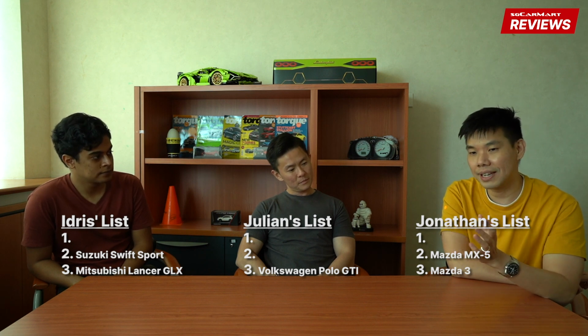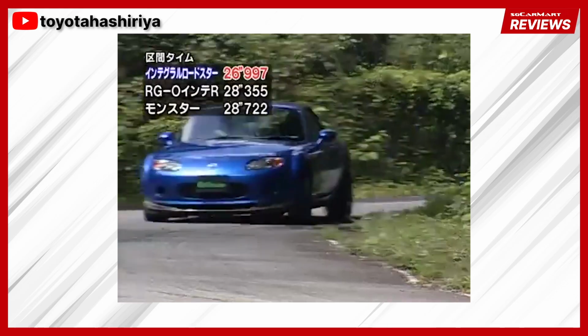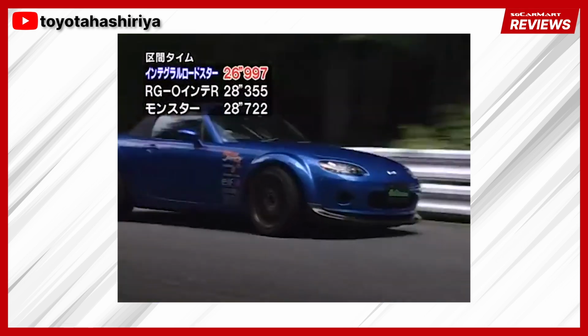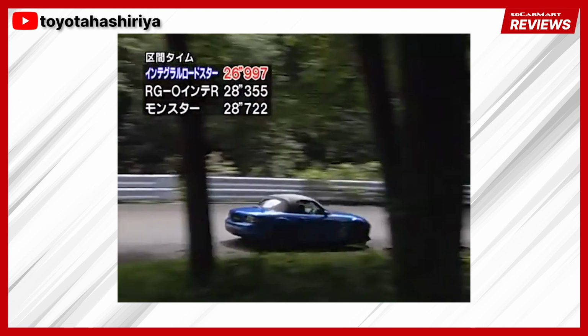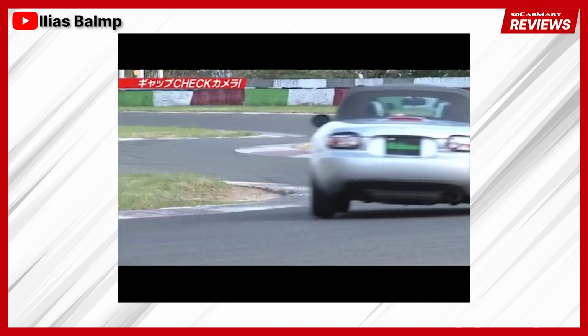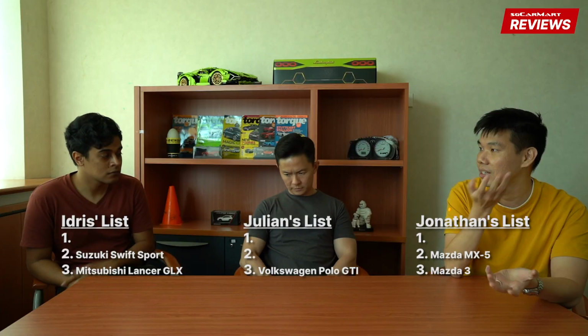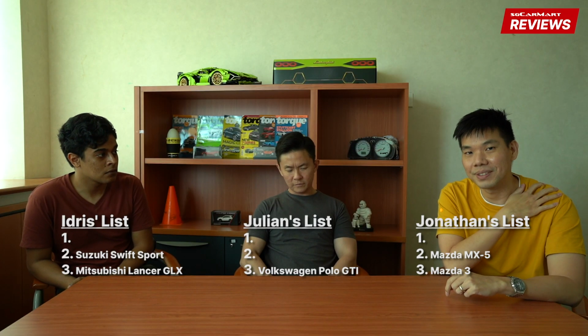But actually, the length of the NC is just a couple of centimeters longer, and it's only less than 100 kilograms heavier. And the ground clearance issue, only the first few production runs; the subsequent ones, after 2008, have the lower ground clearance. So actually you're pretty much getting that same fun 50-50 drive from the MX-5. And for about 7K, I think a petrolhead who is broke can go for it.